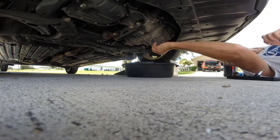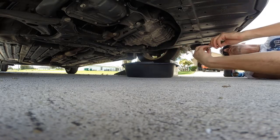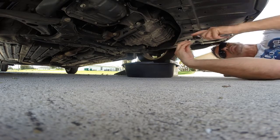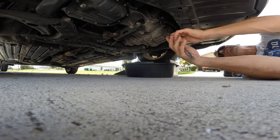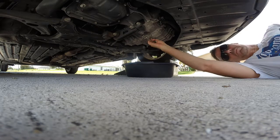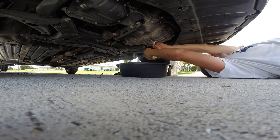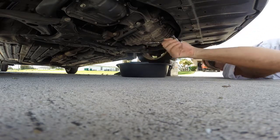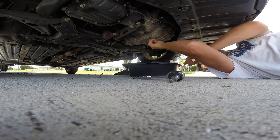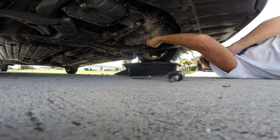Okay, so this is a 10mm hex bit. You're going to need that to get the drain plug out. And these are supposedly only torqued to 29 foot-pounds, so it should not be that difficult to break loose, in theory. Not too bad. I just have a normal catch pan here. I have no idea what this fluid's going to look like, good or bad. Let's look. Ooh.